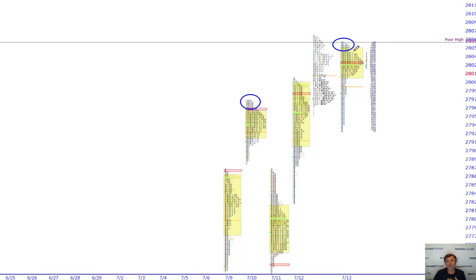But the more important takeaway of every poor high is always the counter move, the first move away from it, meaning that generally markets will push away from the poor high. Why? Because psychologically a lot of short-term traders have gotten themselves overly long, and we know they're overly long because every time they get up to the high, they nervously sell.